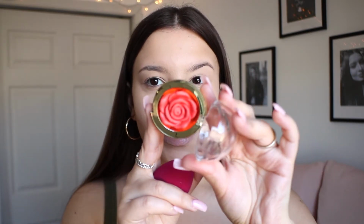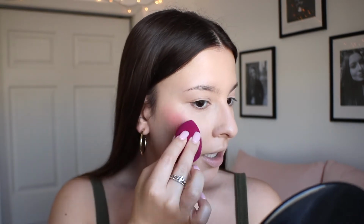Before I go any further with setting the skin, I almost forgot that I wanted to do cream blush today. I have been loving the Winky Lux Cheeky Rose blushes. This one is in the shade Brilliant, which is the super bright orangey shade. So I'm just gonna take it on a clean sponge, kind of dip into the rose. This is very pigmented, so I'm probably taking too much. I'm just gonna start dotting this on the cheek. Can you guys see? It's just instant color.